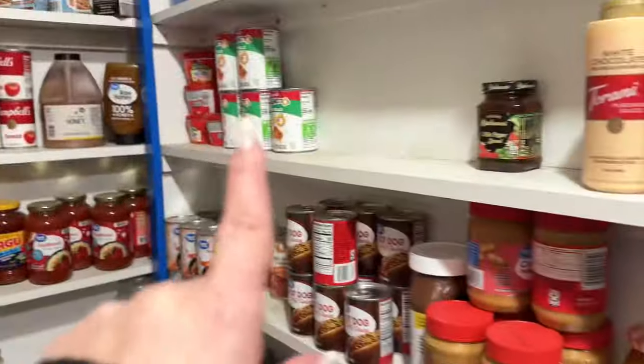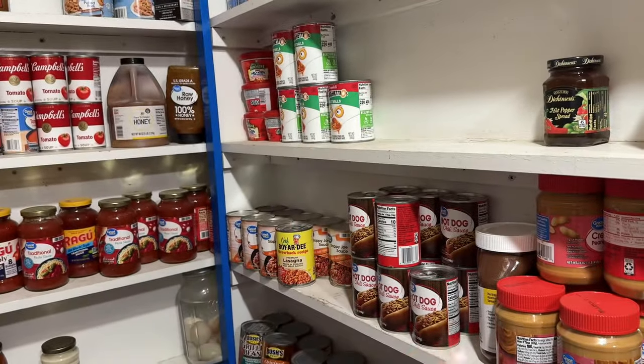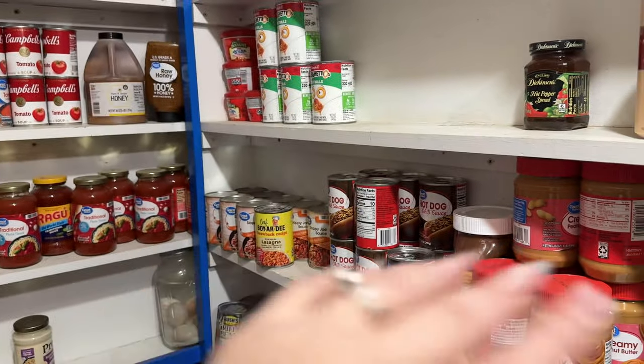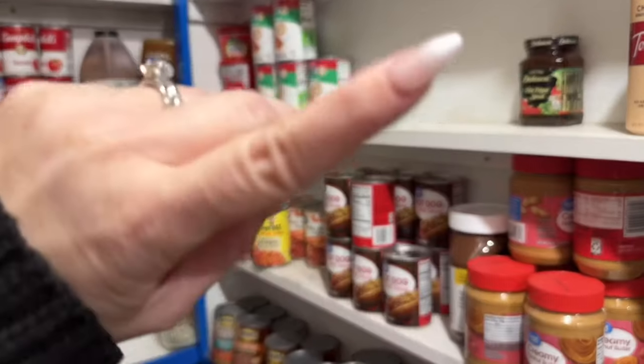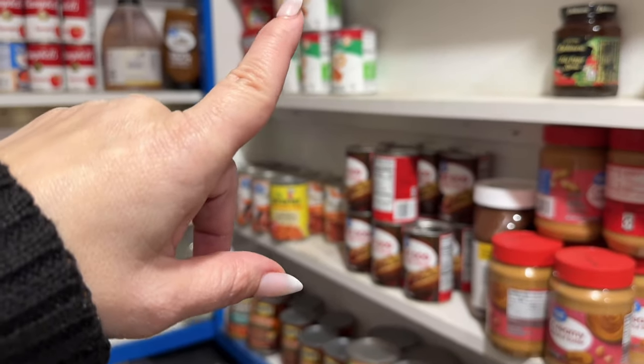I did get a bunch of SpaghettiOs with meatballs, and I meant to get the regular kind, and they didn't have it. So the kids ate some up already. The whole thing was full, and now I need to get more of them. So that is on the list of what I need to get.